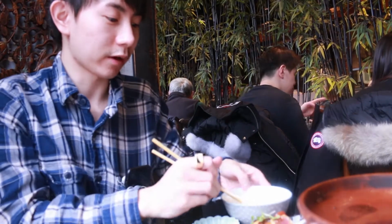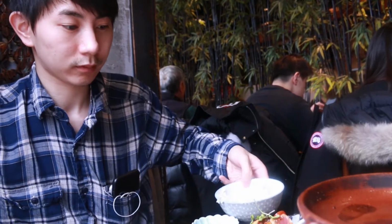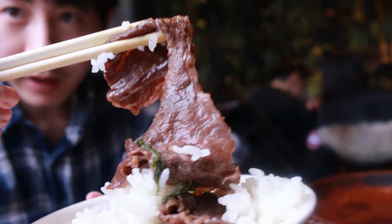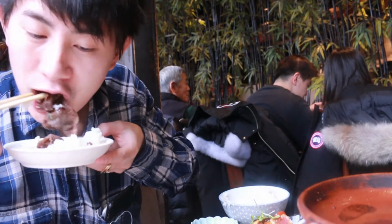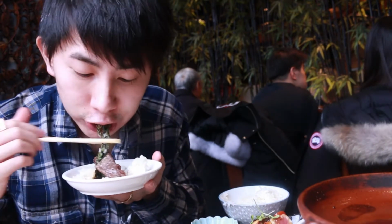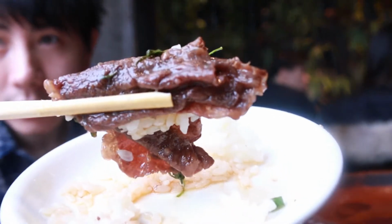Very fragrant. We'll eat some of that with the rice. Check out that beef right here. It's like a unique teriyaki sauce. It's light, full of flavor, not too salty, and there's a garnish in here as well. The beef. Wow. Teriyaki beef.